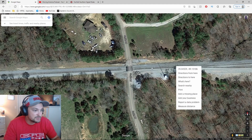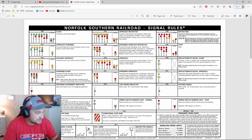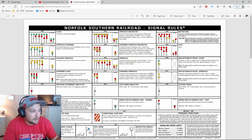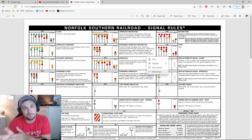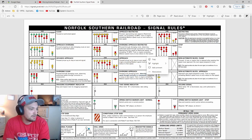So diverging approach, the turnout here on this speed, this is something crucial you need to remember. It is to observe authorized speeds through turnouts and crossovers. You guys will have specific speeds through your turnouts. It's different across the board. Like I said, once you get your timetables, you'll know.